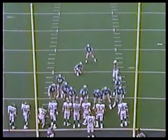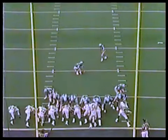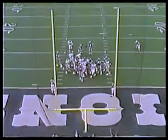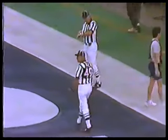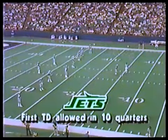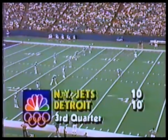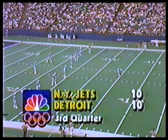Eddie Murray will go to tie the game with Eric Hipple holding. Murray 7 out of 7 so far. Nothing wrong with that one. Tie game. The crowd is not big, but the Lions have given them something to yell about here in the third quarter. They have tied the Jets, and this long march for the Lions put an end to that. Tied at 10.